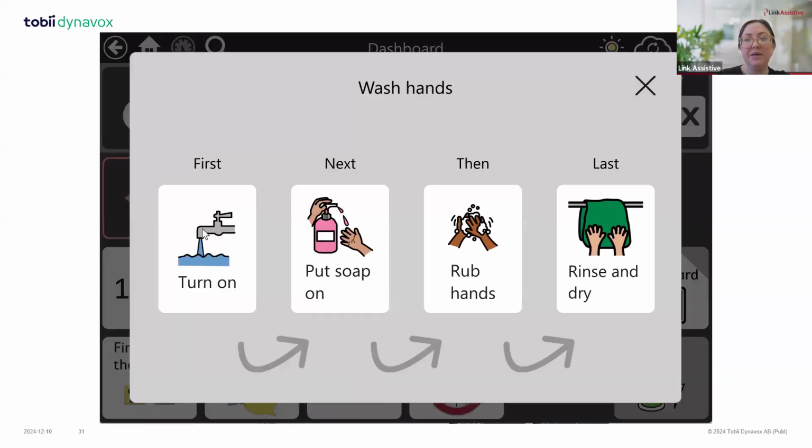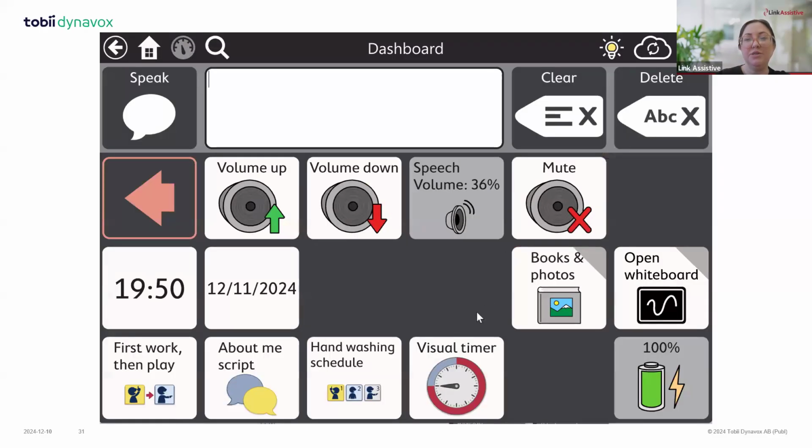I'm not sure if you can hear that speaking, but it is speaking. These behavior supports can be added as buttons. Turn on water. Anywhere next in the page set, put soap on hands. Then, rub hands together. Last, rinse and dry hands. So you might actually want to use those supports. That's a timer. As you can see, the timer has started along the top.